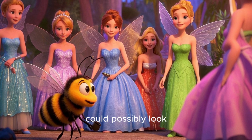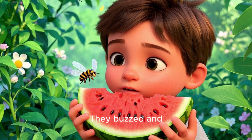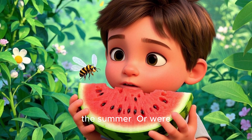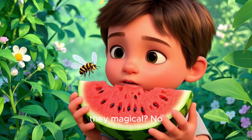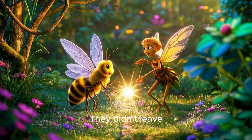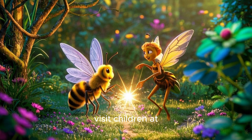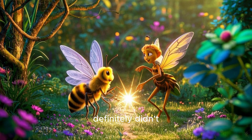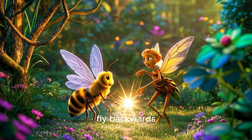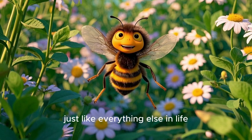But none of them could possibly look like a bee because bees weren't magical. They buzzed and stung and only showed up when you ate watermelon in the summer. Or were they magical? No. Bees couldn't be magical. They didn't leave sparkling trails behind. They didn't visit children at night, and they definitely didn't fly backwards. Because bees flew forwards, just like everything else in life.